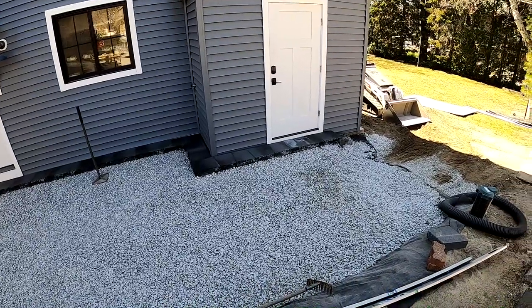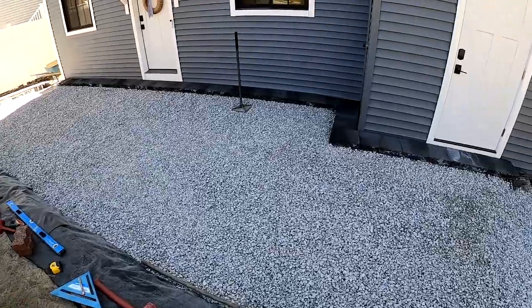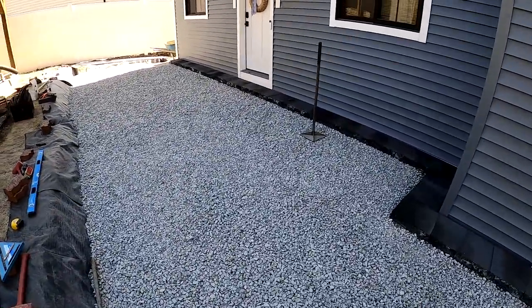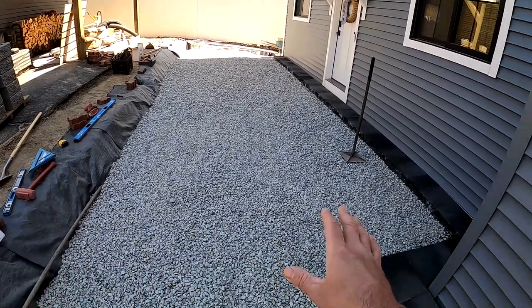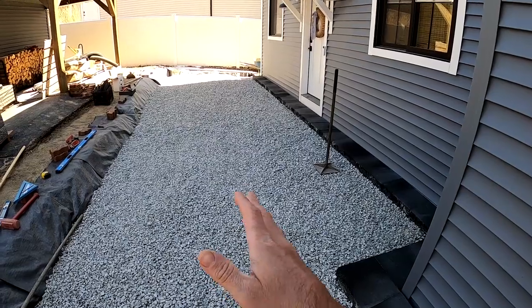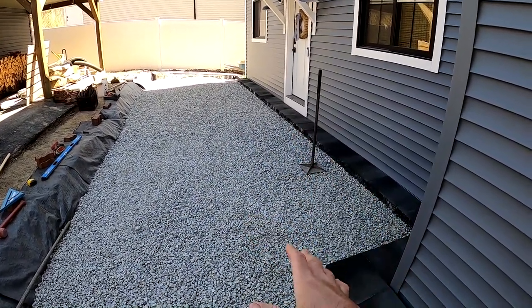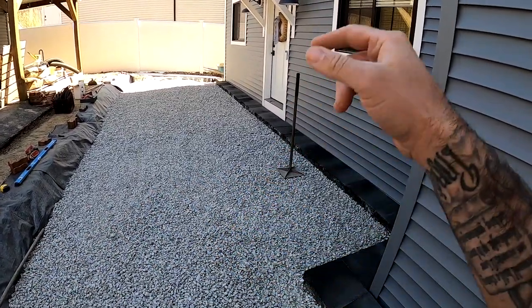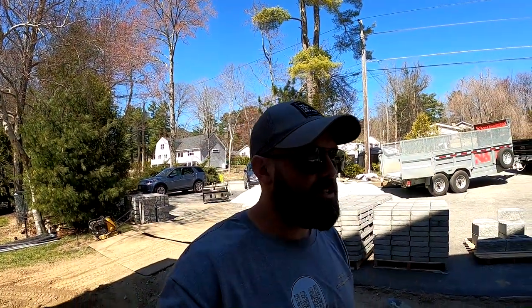So while it was drying out, we got this area graded pretty close to where it needs to be. We got to double check. What we do to check this is we actually lay out our screed rails or screed pipes, and we kind of dry fit them to make sure that we're at the correct height. And once we are at the correct height, we're going to compact this 3/4 inch stone, and then we'll be able to lay out our pipes and start screeding.